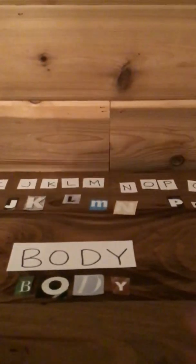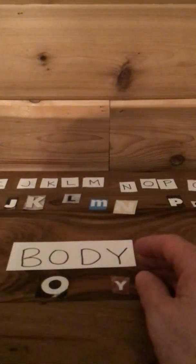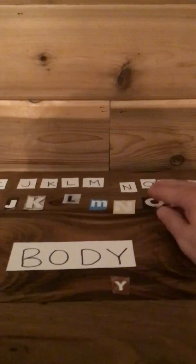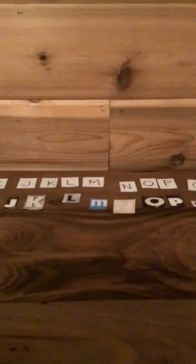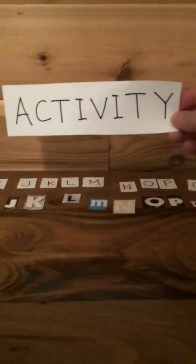Perfect, wonderful. So again, we've got to remember to take care of our bodies. We do that by eating healthy, by exercising, by showering. All good ways of taking care of our body, right? Our next word is a very big word. It is the word activity.